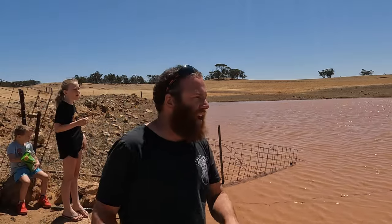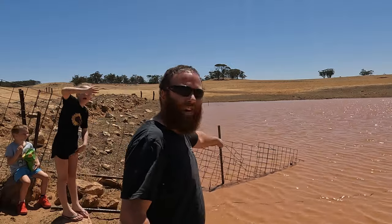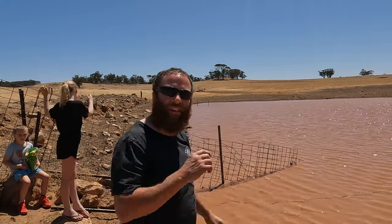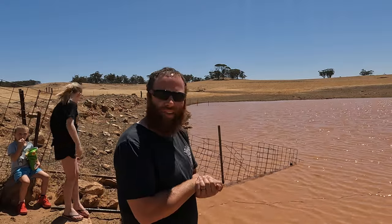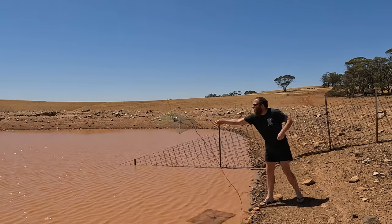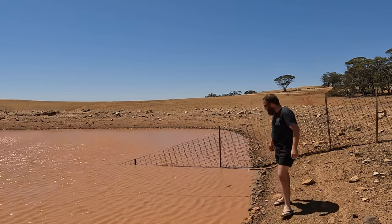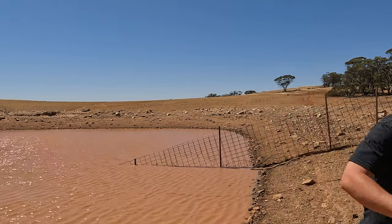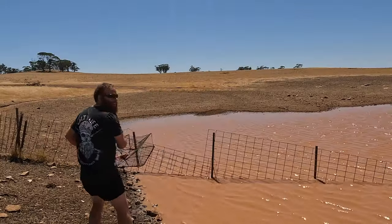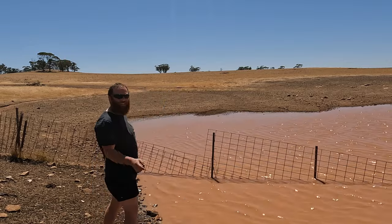All right, we'll get those other three nets set all around the dam at all the fences. The yabbies seem to like a bit of structure, so there's one, two, three, four fences going into this dam, so let's get them. Alrighty, net number two. I reckon right there. That one was chicken. Alright, net number three, black opera house net. She's going right there.